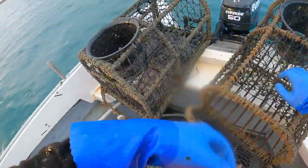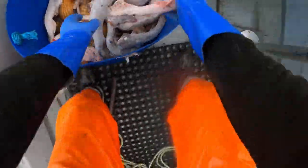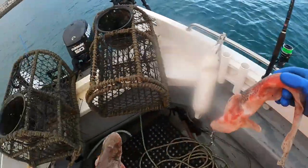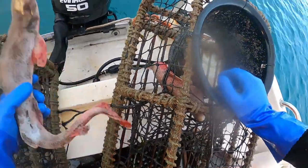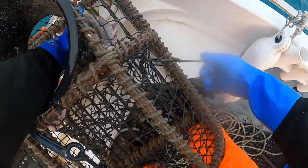Right, let's bait these up with some of the dogfish. Give them a quick wash over the side. I'm going to put a whole dogfish in because I've got plenty of them, so they're well baited up. Two dogfish, actually. You can see what I'm doing here, guys, pulling the bait band.